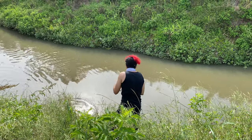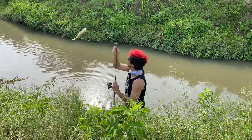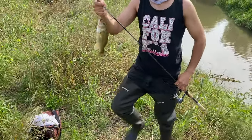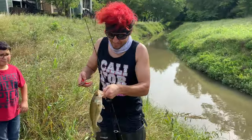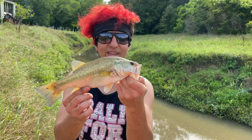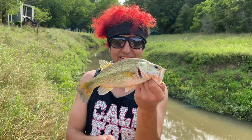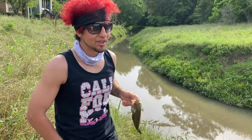It's a bass. Is it really? Yeah. Oh, dude. It is awesome. Awesome, y'all. This is my very first bass out here. That's awesome. Bass here, right behind my house, on the worm. We got a carp, the small little panfish, one big carp, small carp, a little bass. This was unexpected, y'all. Very unexpected. That is awesome. Let's get another one.